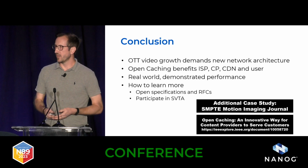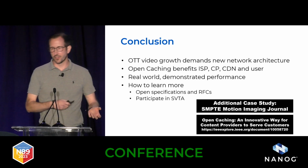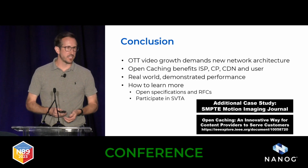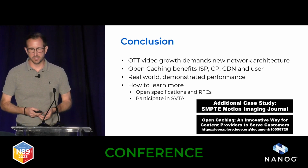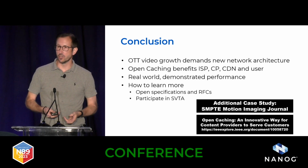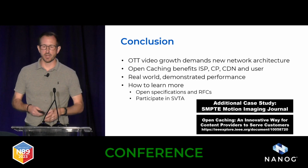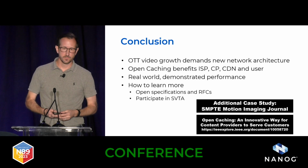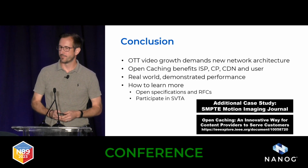And if anyone is interested in learning more, I wanted to make this sort of a roadmap to bring you down the road of open caching. Look at the SVTA, look at the specifications we linked. And we also have, and this was the basis of a lot of the presentation, a publication in the Motion Imaging Journal that goes into more detail and also talks about some other use cases, but I think is a really good reference. So I shared the link down here below. And with that, if anyone has any questions, I'm happy to talk more.